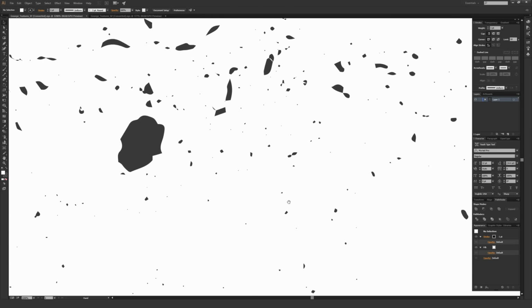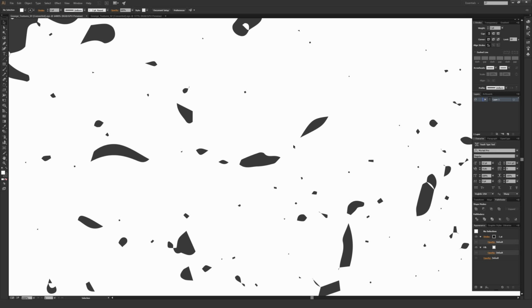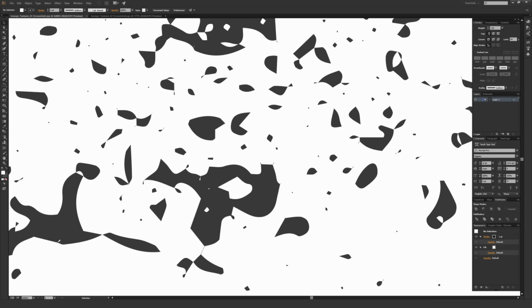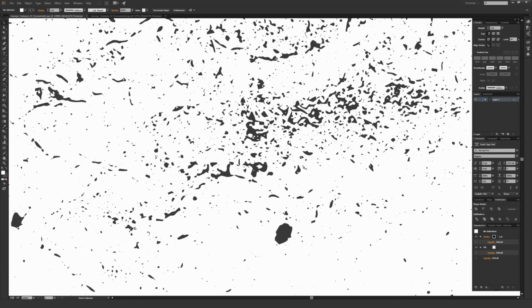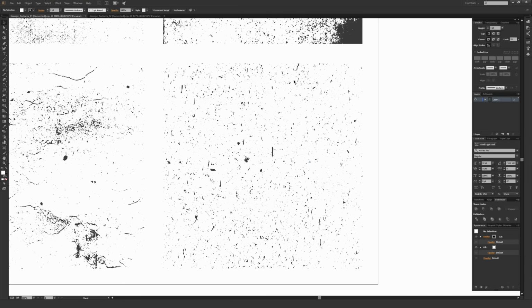If I zoom in really close to these individual texture objects, you can kind of tell how these look up close. They're very polygonal in their appearance, so I'd assume that these are probably brought into Illustrator and run through a live trace or some other automatic vectoring program like that in order to generate these. But as you zoom out a little bit further, I think the end result looks pretty good, and that's really all that matters here.